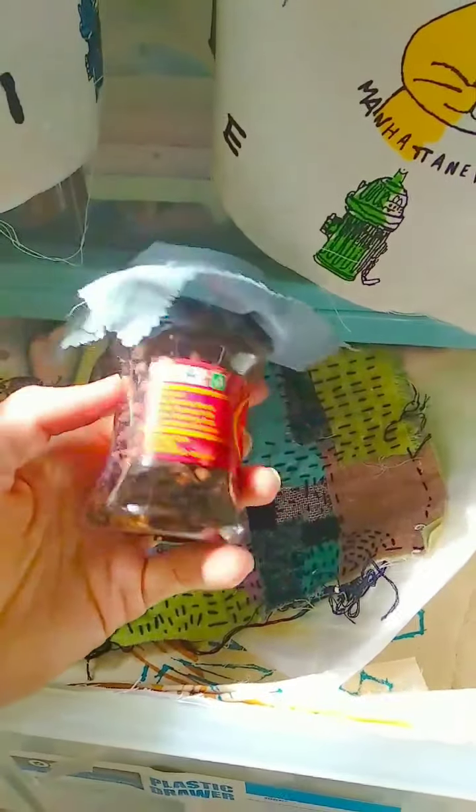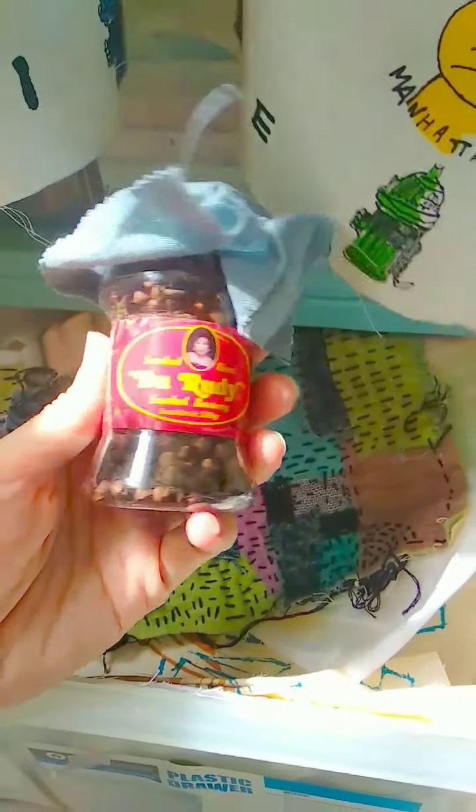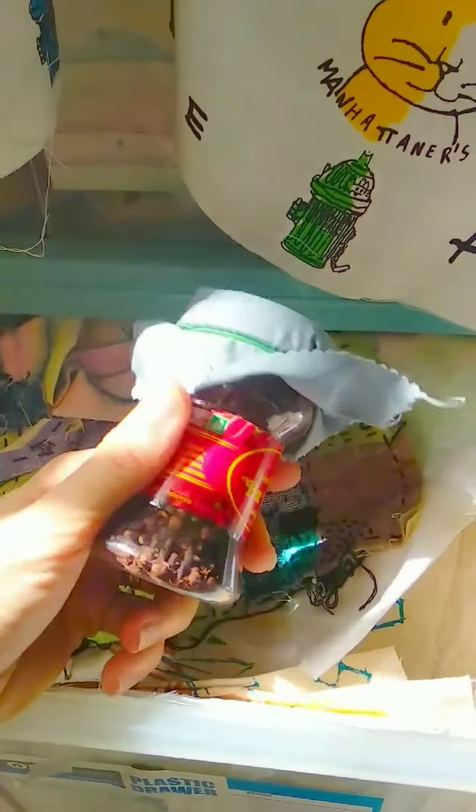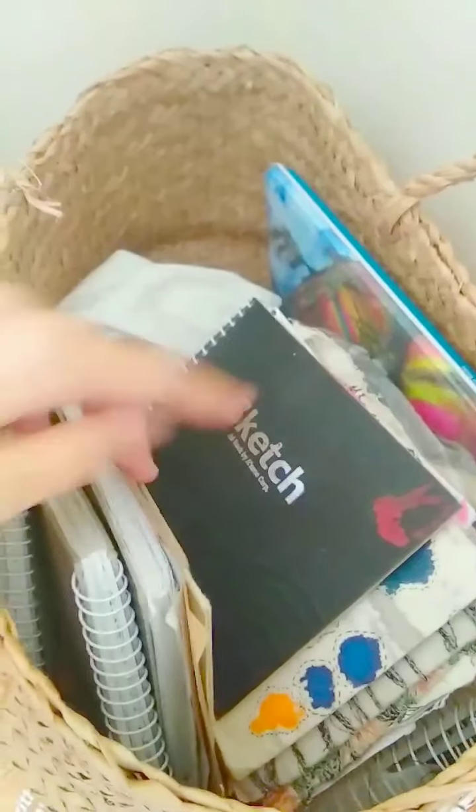One useful tip that I learned from a friend who runs a nerd gallery is to keep a bottle of cloves that's open and then just cover it up with some fabric, and that will actually get rid of silverfish. And I think it's working so far. In this drawer, I have all the needles and stuff. Oh, and then this one I have organza and interfacing.